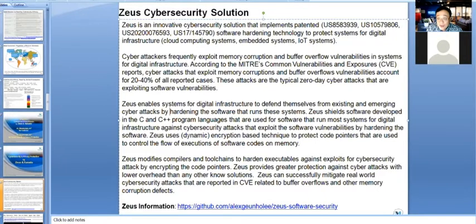Here, Zeus uses dynamic encryption. They encrypt the individual code pointers used in executing your computer program, protecting the code pointers that control the execution of the software code in memory. What Zeus does is provide software with self-defense, to prevent hackers from exploiting your program through this vulnerability, because hackers cannot find out how to exploit it, since the code pointer information is encrypted by Zeus.